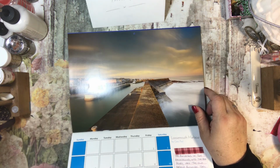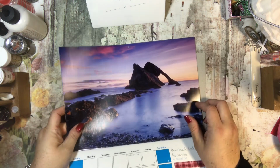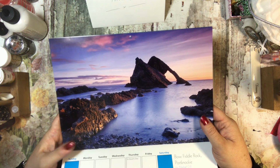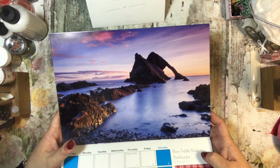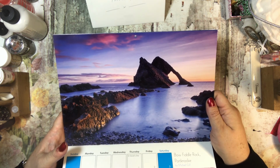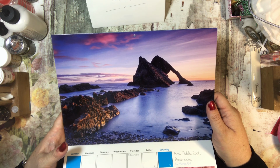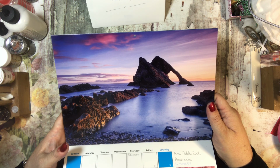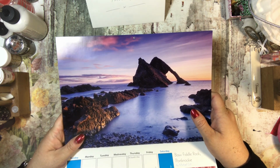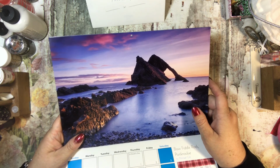Wow. Beautiful. So this is my birthday month. Yay, I'm always curious to see what it'll look like. Sometimes I don't like the March ones, but I love this one. It's beautiful. And this says, this is a popular spot for photographers, and it's called Bow Fiddle Rock in Portknockie. A fiddle is the Scottish word for a violin, and this is supposed to look like the bow, hence the name. It is on the east coast, along from where we used to live in Buckie. So it's supposed to look like a fiddler's bow, and I don't really know. I'm sure that it does some way.